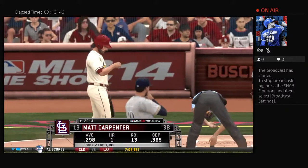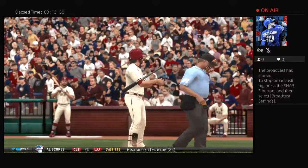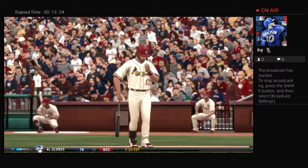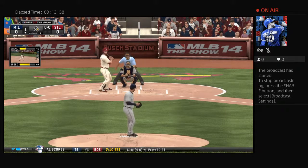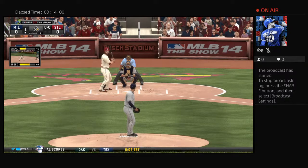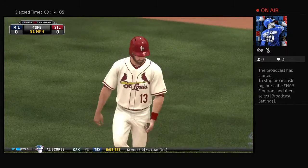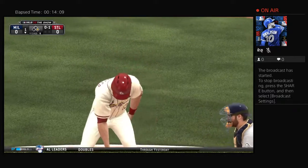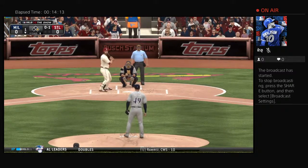Matt Carpenter will stand in now, and he'll likely have a look down to third to see if anything's up here with nobody out. Fastball in there for a called strike. Carpenter, a real breakout performer for the National League champs last year, as he in fact led the circuit in runs, hits, and doubles.